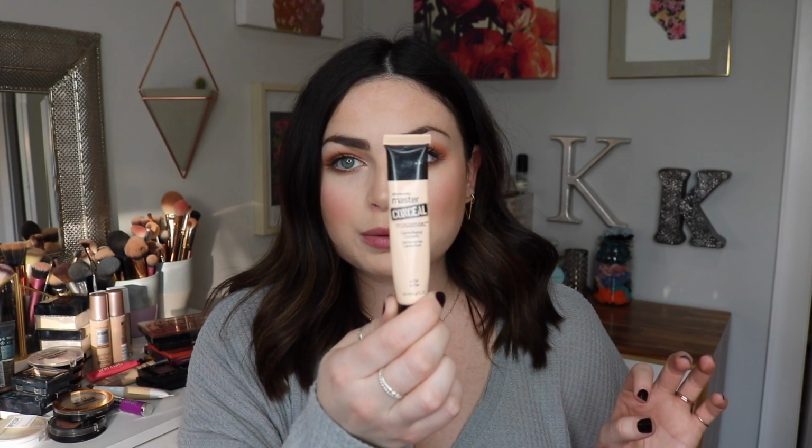This is so old, you guys. The Master Conceal, oh my goodness. You know those products that you feel like you use a ton, but they are always there. I feel like it has been almost out, but this has been around for years. That has to go in the garbage.